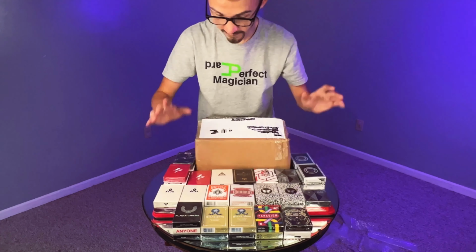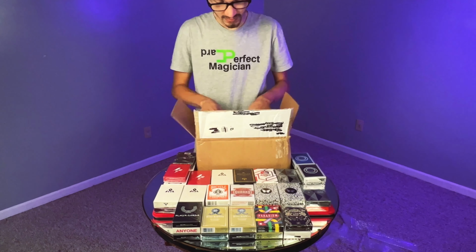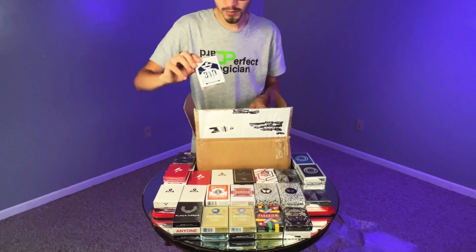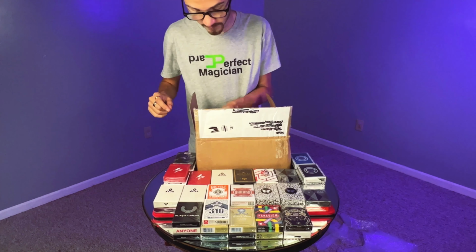This is where we're at after 1 box. All right, now let's get rid of more of this. And also, I haven't seen a single ding on any of this. Another Copag 310 deck. I wonder if it's the same as the others. I don't know enough about them.